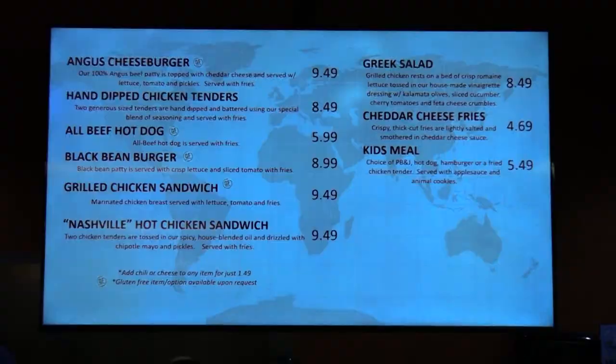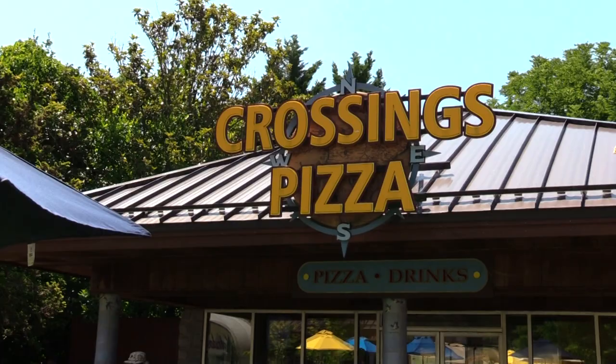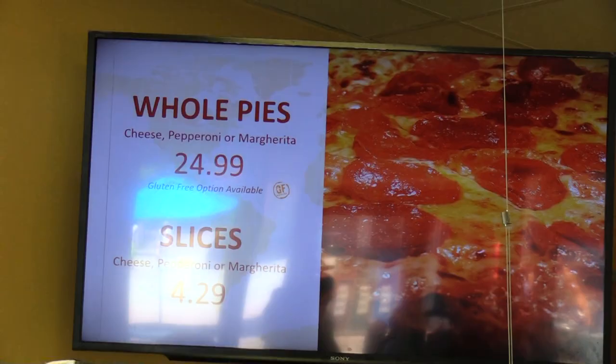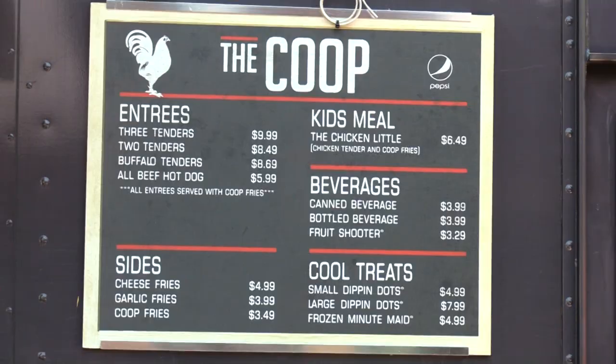All right, this is the menu board. All right, they also have Crossroads Pizza. This is their menu. They also have the Coop food truck. That is their menu board.